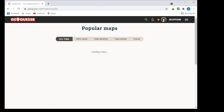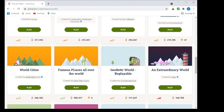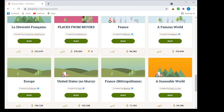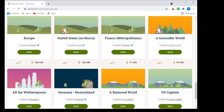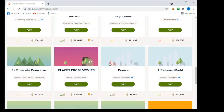Right. So we have, yeah, there's another French map. La Diversité Française. United States No Blurry. That's a classic. Yeah, I also like A Balanced World.